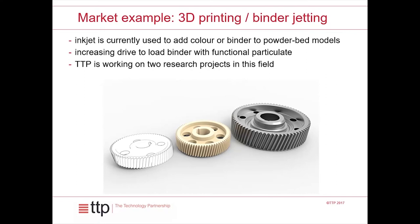Another 3D printing technology that's been around for a while is binder jetting. X1 in the States are probably the biggest company using a bed of metal powder. They then inkjet print with a Dymatics printhead a binder onto that which holds it together. They call it a green part. It sticks together well enough to move it from the printer into a sintering oven where it becomes sintered to make a metal part.